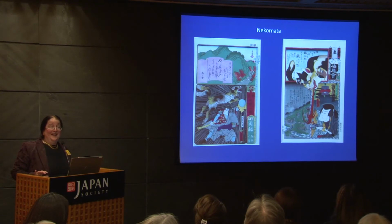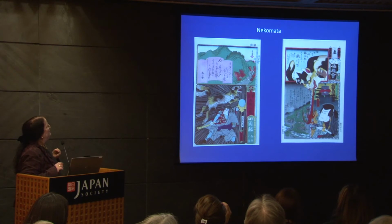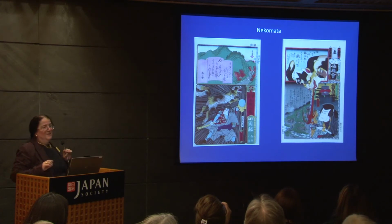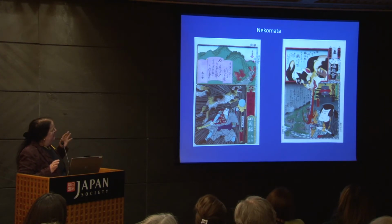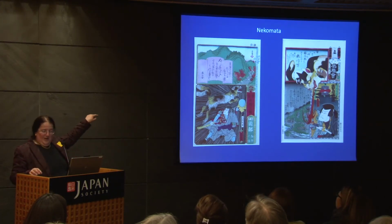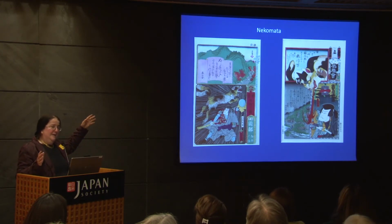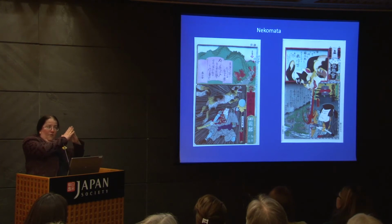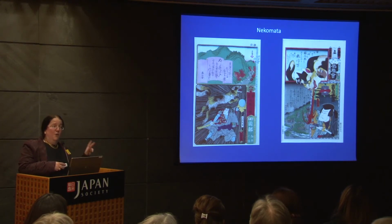Then, of course, there are cat monsters that are big enough to prey on humans, as if we were mice or a goldfish. And the term for those monsters is nekomata. I'm translating it cat monster. The etymological origin is not certain, but one possibility is that nekomata usually have forked tails, and neko, of course, is cat. One of the things that mata can mean is a fork or a split. So it may refer to the split tail. If your cat's tail suddenly forks, watch out.